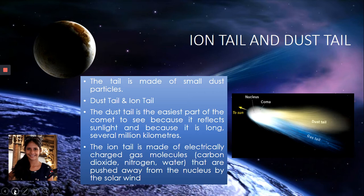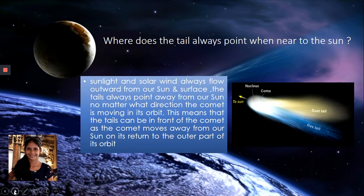Now friends, there is a question for you. Where does the tail always point when near to the sun? Sunlight and solar wind always flow outward from our sun's surface. The tail always points away from our sun, no matter what direction the comet is moving in its orbit. This means that the tail can be in front of the comet as the comet moves away from our sun, or on its return to the outer part of its orbit.